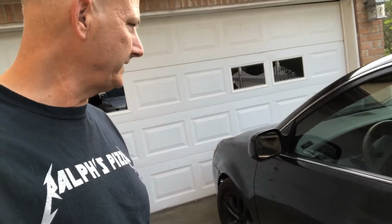One push for all the windows, even the sunroof. It'll beep at you if you leave something on and you have the keys with you. You can, oh, you can't lock the door with it on.